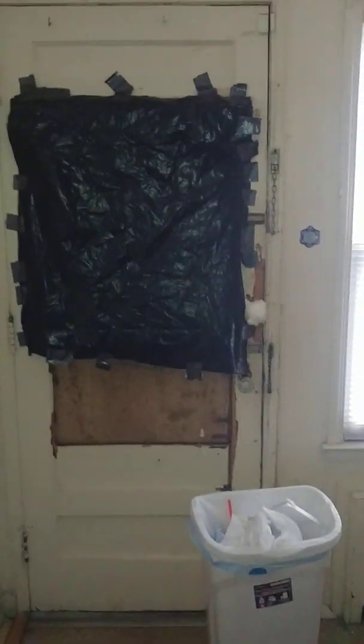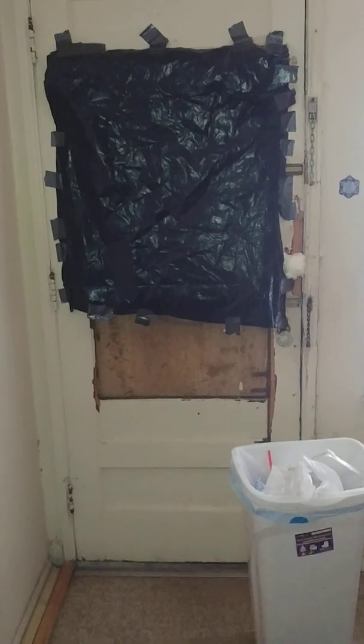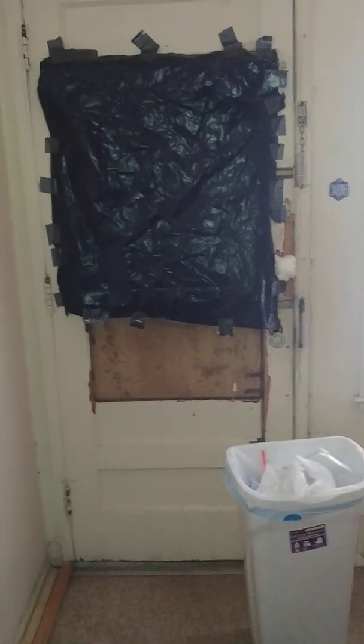I'm here at 18047-59 Hoover, unit number 14. The back door was previously kicked in by the police. It needs to be replaced.